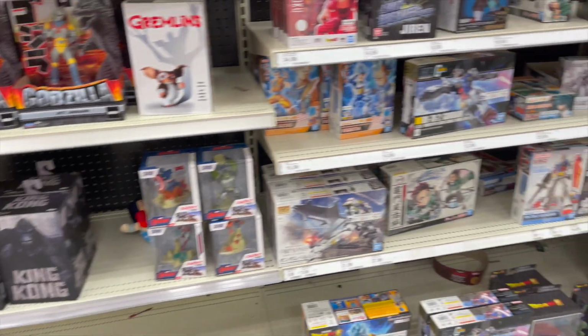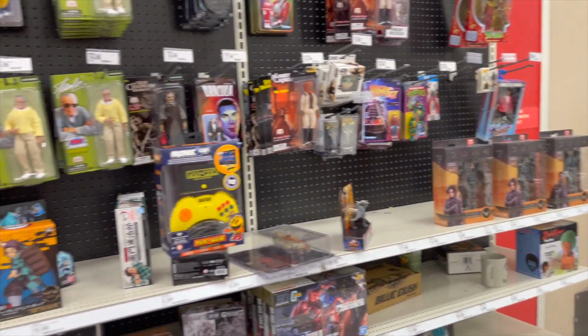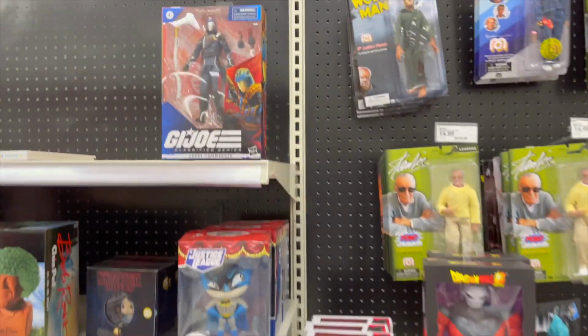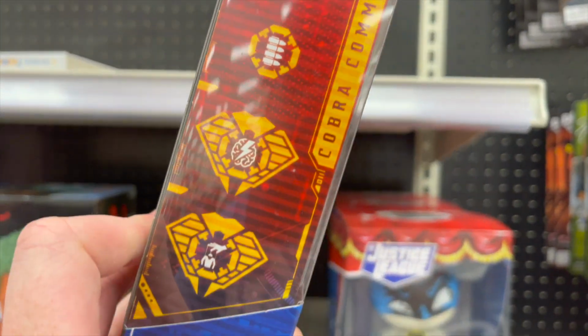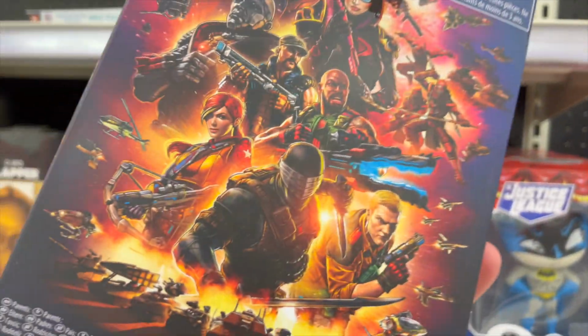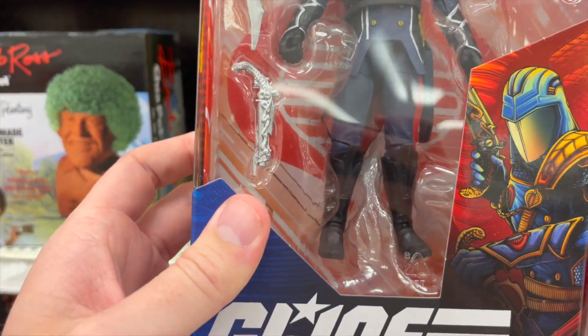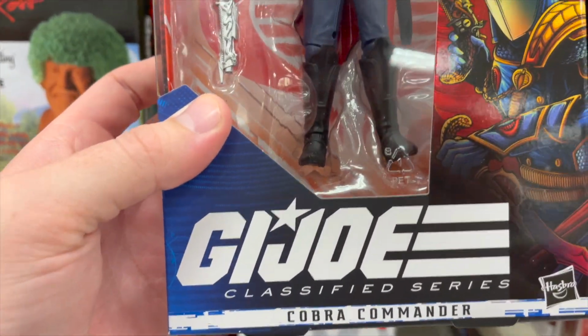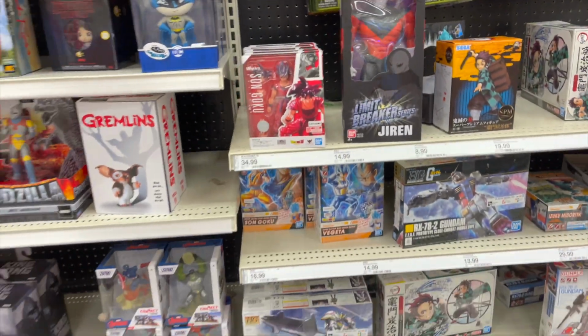There's the new King Kong. A lot of kits they got up in here too. You kind of like to build the kits. I gotta think about this. Do I want this Cobra Commander? I don't know. That's more like the video game version. I guess that's some form of Cobra Commander maybe from the cartoon. I don't know, I just don't care much for it. All right, let's move on to the next Target.